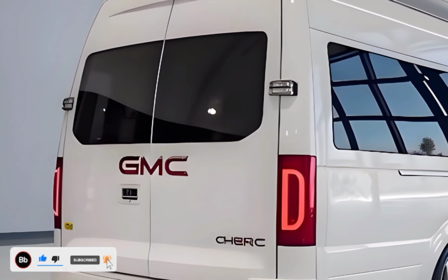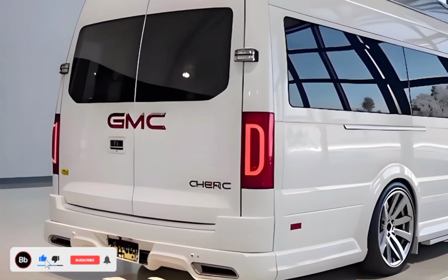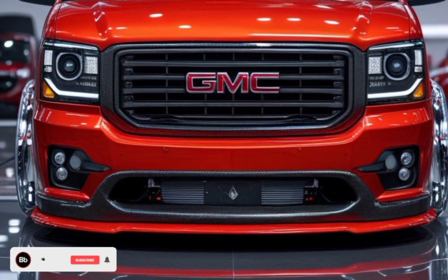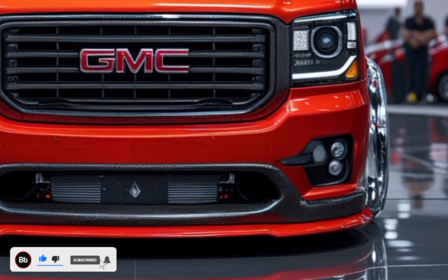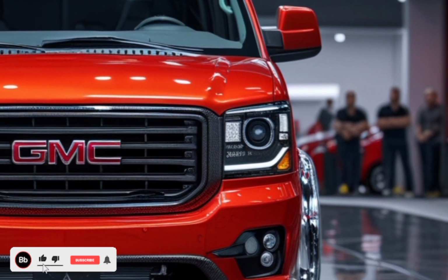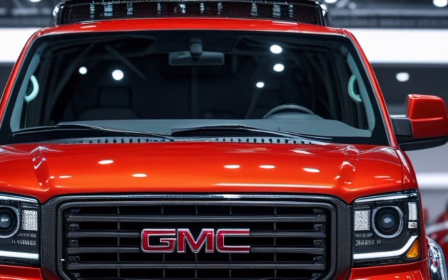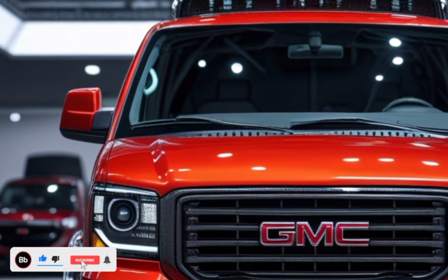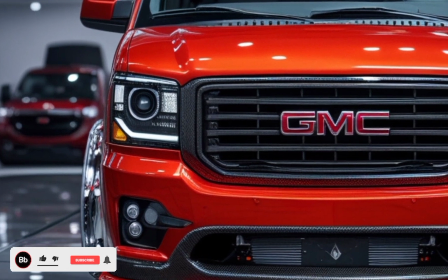The Savana 3500 commands attention. The front end has been updated with a bolder, more modern grille and a streamlined bumper design. Its LED headlamps give it a sharp look, while also offering improved nighttime visibility, with reinforced steel panels and a more aerodynamic body. It's built to handle the demands of travel while reducing wind resistance, just enough to improve fuel economy.